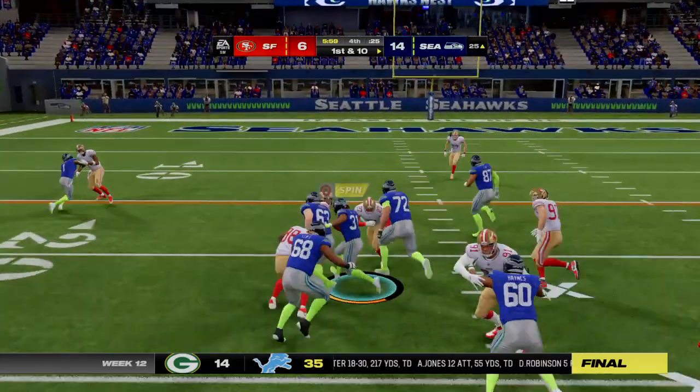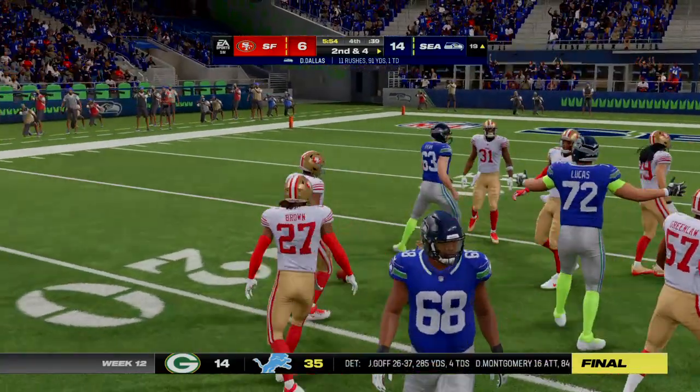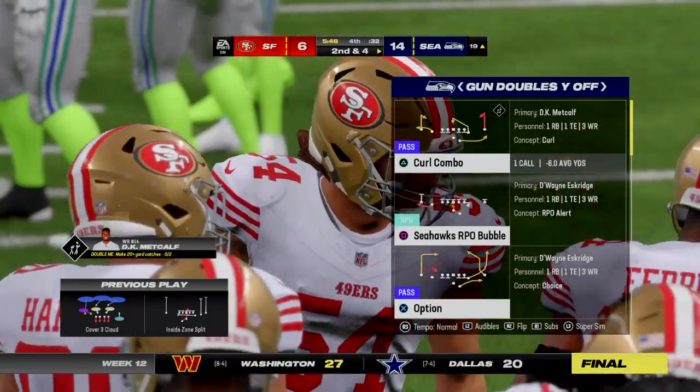They'll run on 1st down with Dallas. A little second effort there on the strong run. And then drop just inside of the 20. He'll get a nice chunk there on the 1st down run, and it's 2nd and 4.